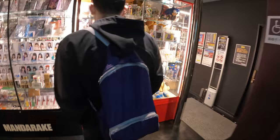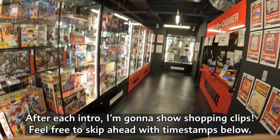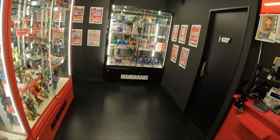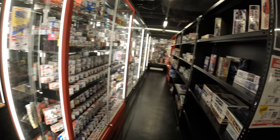Ooh, the store looks so big. A lot of Pokemon plushies for sure. That's so cool. Let's look at all the blocks to get some of these. Alright, looking around Mandarake. They label it as the Kamen Rider section. Ultraman. Here's your plastic models. You might find something here. Yeah, Super Sentai. Gundam here. Scale models.